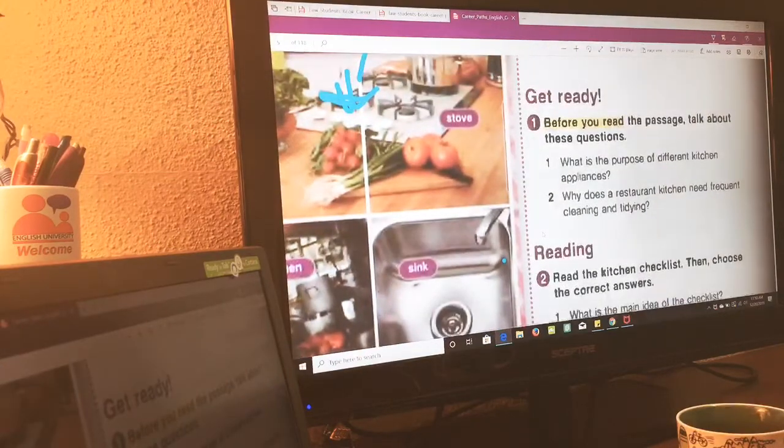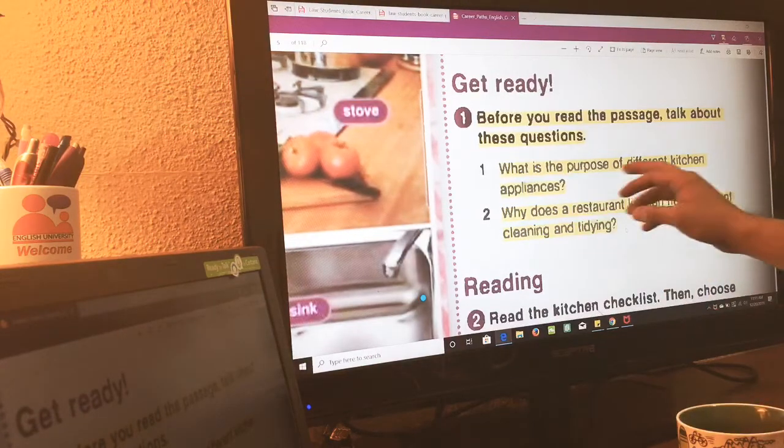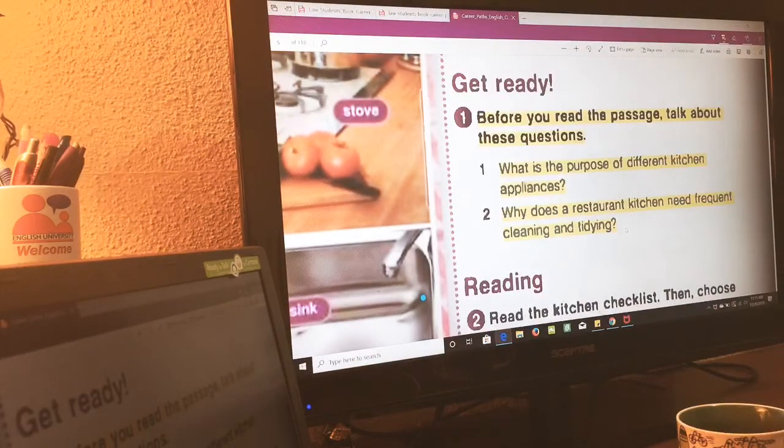Okay, let's go ahead and start the lesson. Good warm up. Get ready. Can you read, please? Before you read the passage, talk about this question: What is the purpose of different kitchen appliances? Appliances. Why does a restaurant kitchen need frequent cleaning and tidying? Tidying is organizing. Why do you have different kitchen appliances? Why? This means, what is the reason?